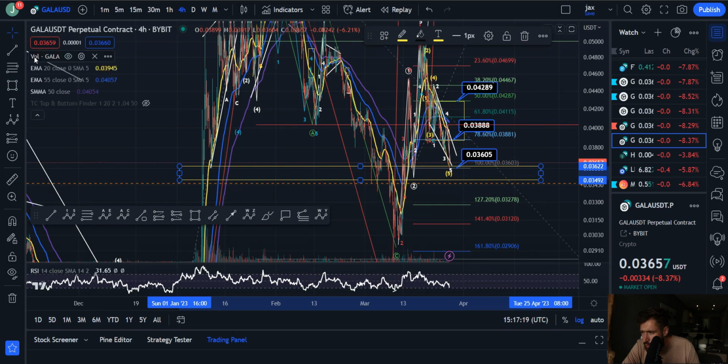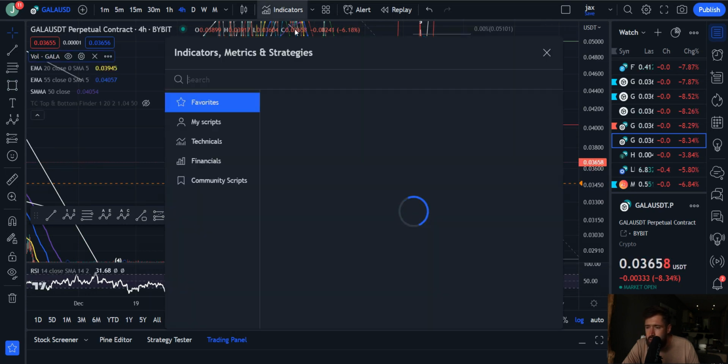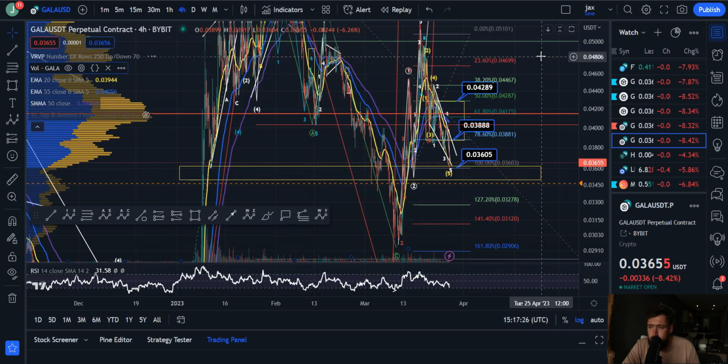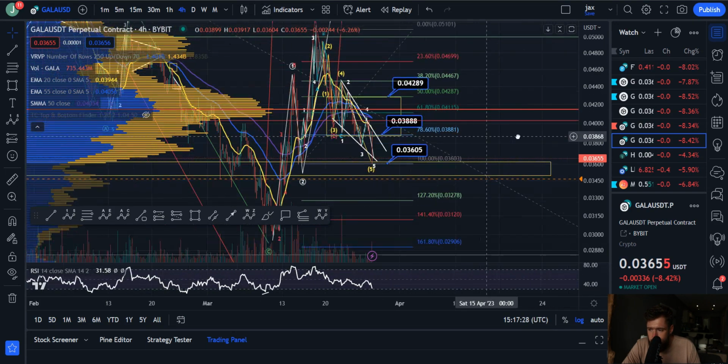Let me open up my volume indicator. What's up with that? There we go. All right, so we are coming down to support.